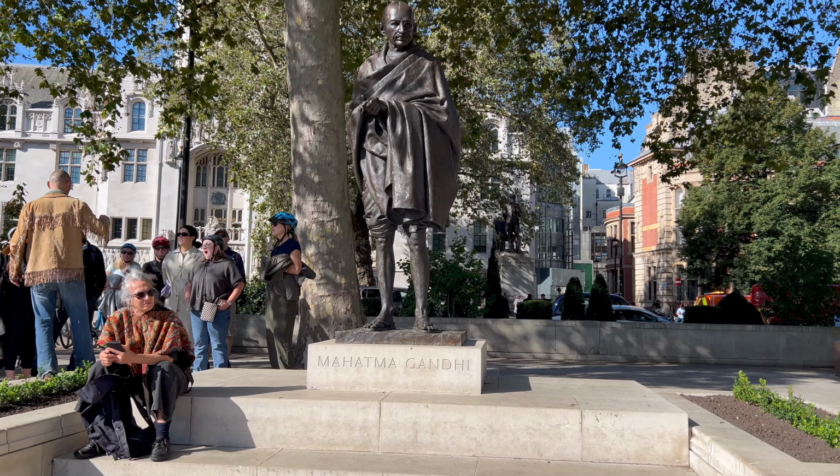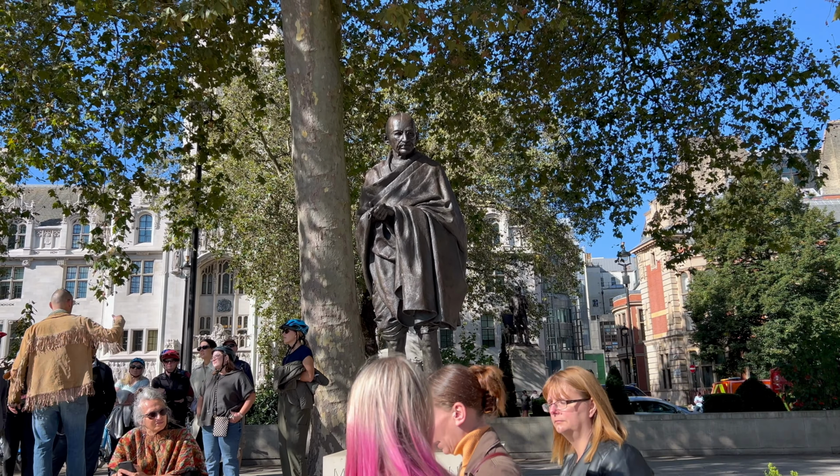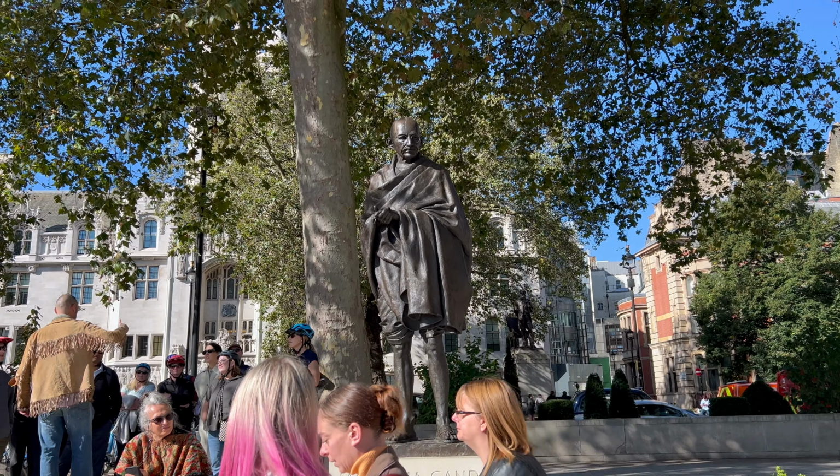Parliament Square Garden is not only a beautiful green space in the heart of London, but also a place where history, politics, and culture intersect. It provides a tranquil setting for reflection and a platform for the expression of civic values and principles. Visitors to London often take the opportunity to explore this iconic square as part of their sightseeing itinerary.